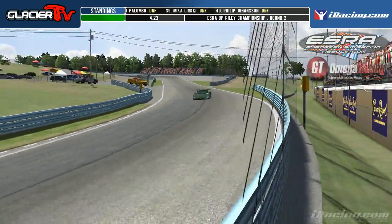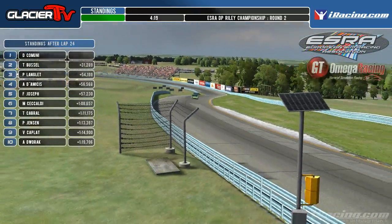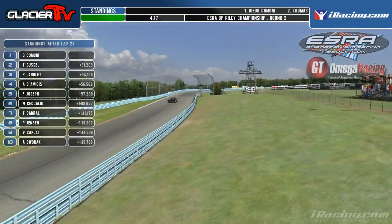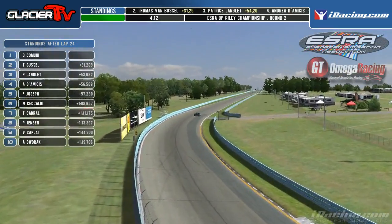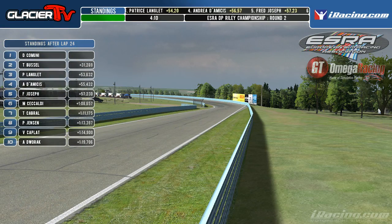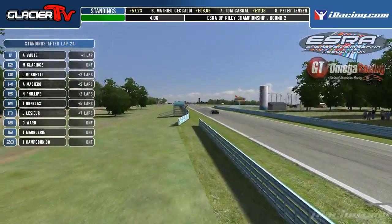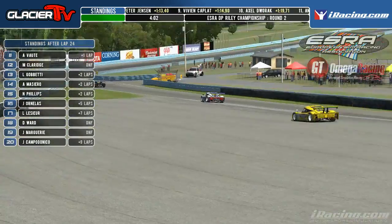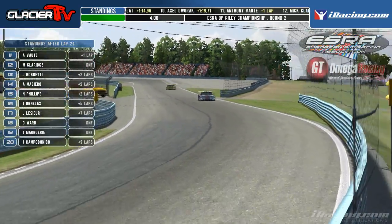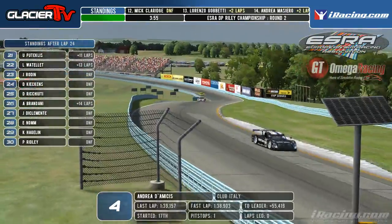So, for your top 10, Diego coming in now with a, get this, 31-second lead over Thomas Van Boosel. Patrice Langet in 3rd position. Then you've got Andrew Demikis in the 4th spot. Demikis, he is closing that gap, and as they come past the start-finish line, let's have a look at their lap times. It is a 139.7 for Langet, a 139.1 Andre Demikis. So there is still the chance that Demikis will be able to catch Patrice Langet. Of course, closing is one thing, passing is another.